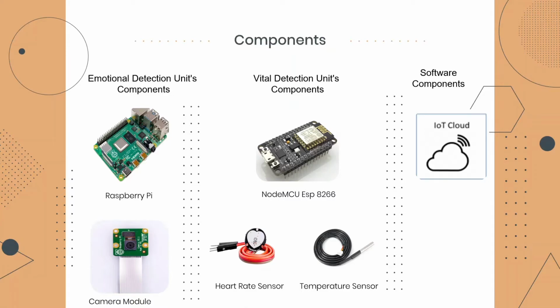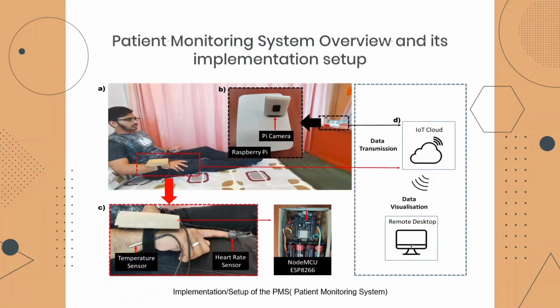This Node MCU is basically an IoT device. This is what enables us to connect this information to the IoT. In a future slide, we will see how this works. But for right now, both of these components work in harmony to send all of the data to an IoT cloud for further processing. So let's take a look at the overview of the system.